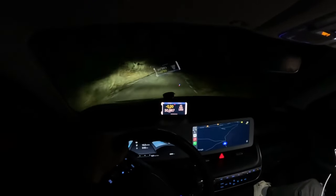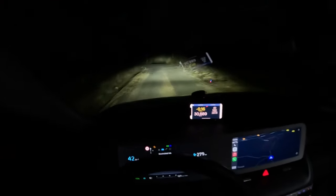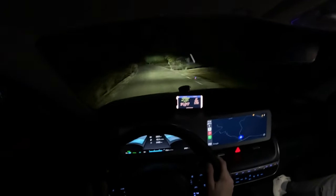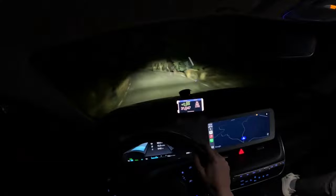Yes, we take a left here. Left and then keep to the right. To the right. Yes, there's the power line. Perfect. And 1.8 until the finish, it's just straight.